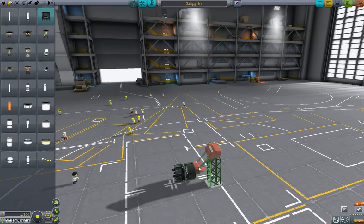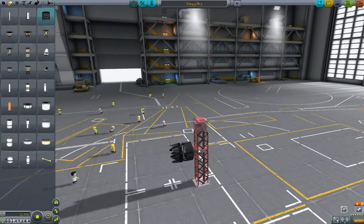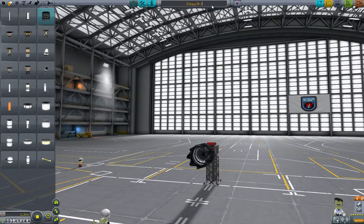Click, and click. This thing has a minimum height. What if we can accommodate that? There we go. No, I want you to attach to the rear. Beautiful. This is going to be the jalopy Mark 3.